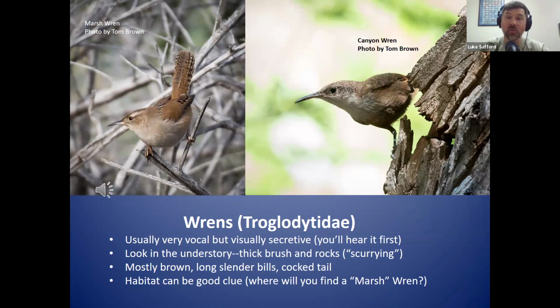The nuthatches. Marsh wrens, for the most part, are going to be on the ground or low story, maybe mid story, but mostly low, really low. So think about that for each of these families. If you see a bird that's way up high in a tree, it's more than likely not going to be a wren. We know it's not going to be a marsh wren at the very top of a cottonwood tree. A marsh wren is going to be down either in low brush like it is right now, or in some cattails.